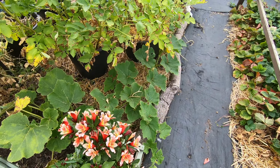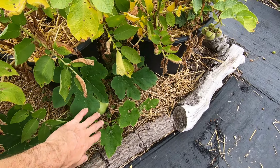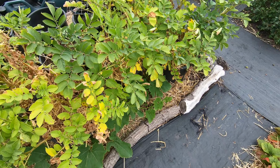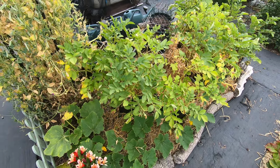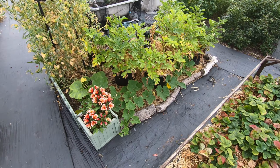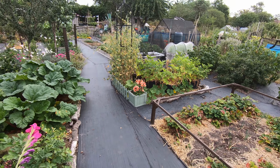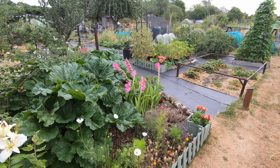We have in the Crown Prince somewhere along here. Where is it? Oh, here it is. There we are. I think that's the only fruit that it's got at the moment. Something about the shape of it, I'm not convinced that it's actually going to stick around. So there we are. A bit longer than usual actually.